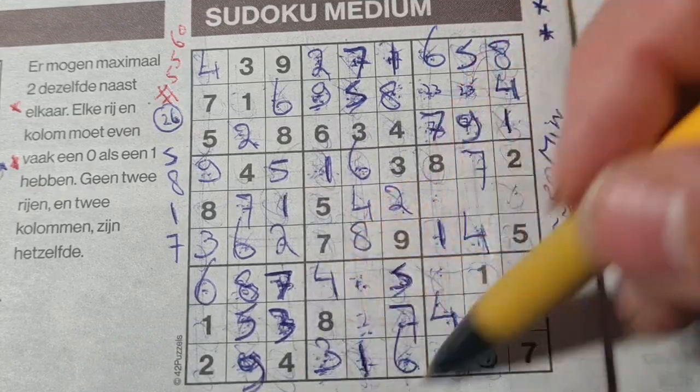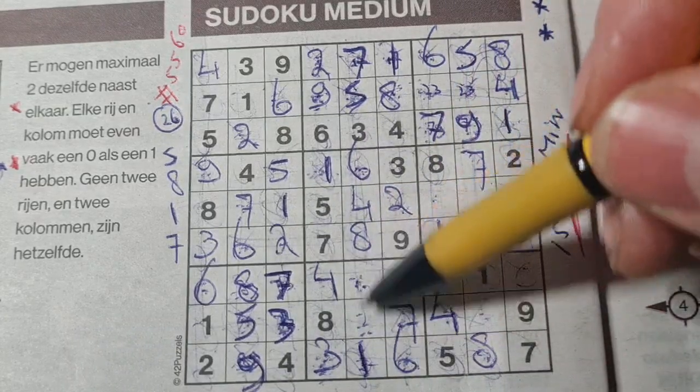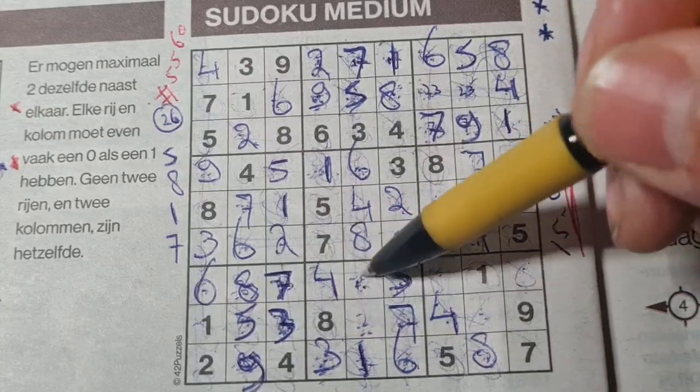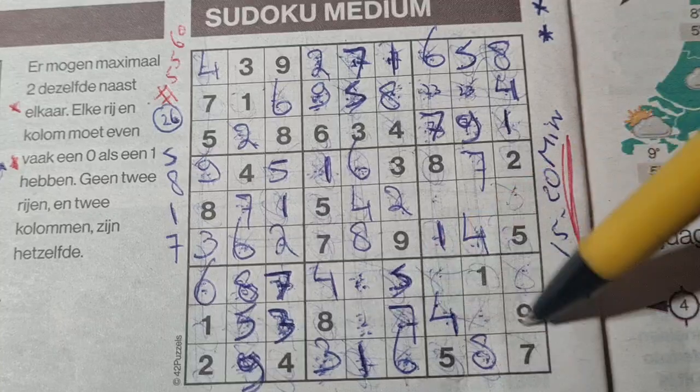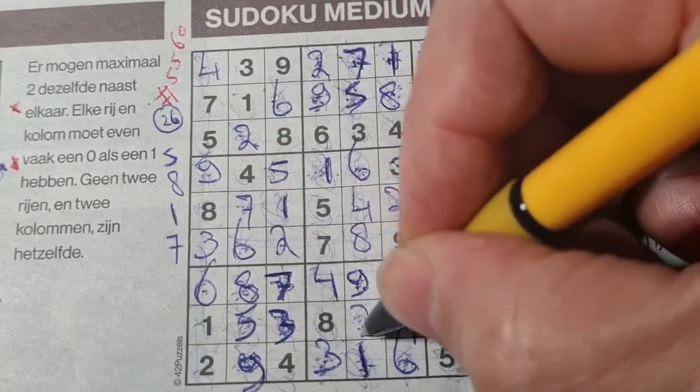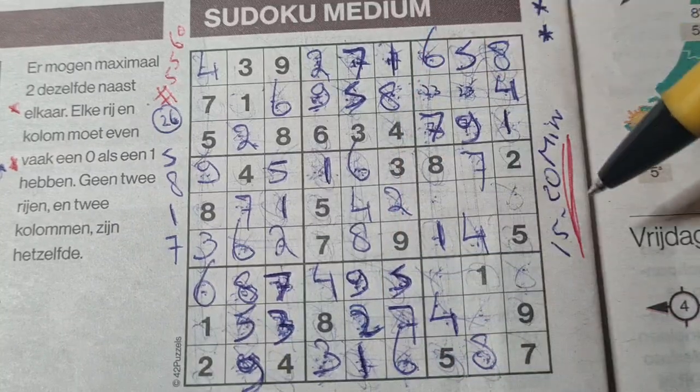Two numbers left in this big square for numbers. The 1, the 2 is missing. The 3, the 4, the 5, the 6, the 7, the 8, and the 9 is missing. 2 and a 9. We have a 9 in this row. No 9 there. 9 should be here. And the 2 goes there.